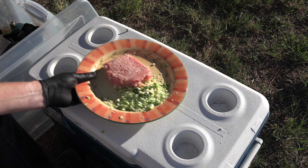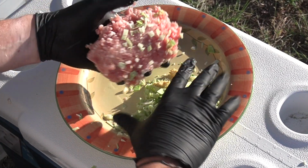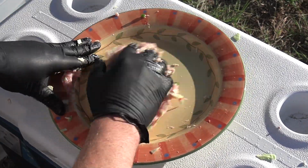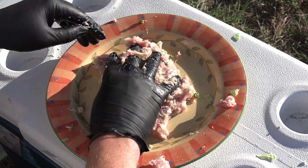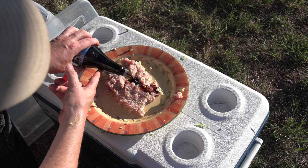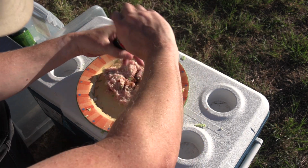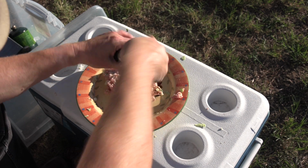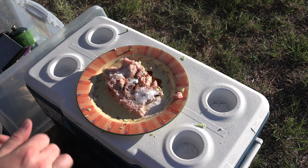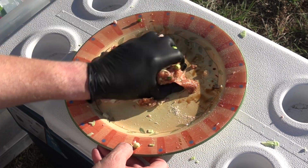1 pound of ground pork gets mixed with the veggies and massaged thoroughly to make a pasty consistency that binds together. Then we add 1 tablespoon of soy sauce, 1/4 teaspoon of sea salt, 1/2 teaspoon of sugar, and again, incorporate until completely mixed together.